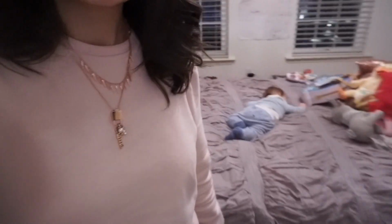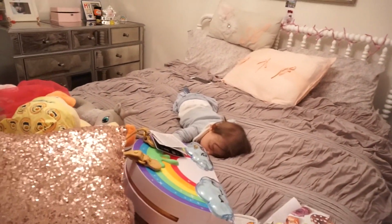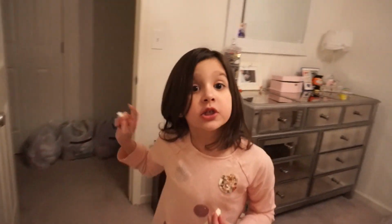Okay, so we're making progress, at least on the clothes. And Mr. Leo fell asleep in the process. Yay! We have lots of clothes for donation. One, two, three. And still have all her doll furniture, but that's okay. Bags of clothes. And trust me, there's way much in these bags.